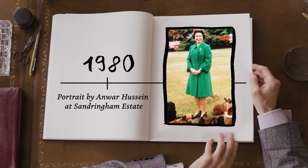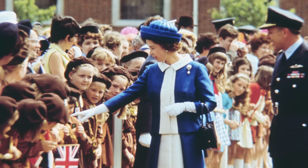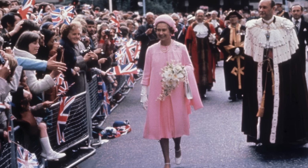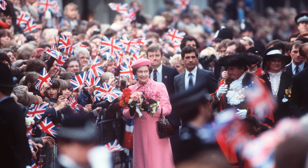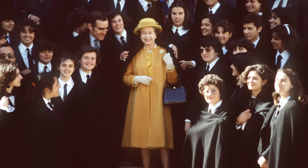Here's the Queen on beaming form with her corgis. She has to be always visible in a crowd, and, you know, she's diminutive in stature. And the solution that her couturiers came up with, which was a brilliant one, is that she would be in a really singing colour and a dramatic hat in the same colour, so that even in a crowd of hundreds or thousands of people, she's going to stand out as this little kind of beacon of colour in the middle of them all.